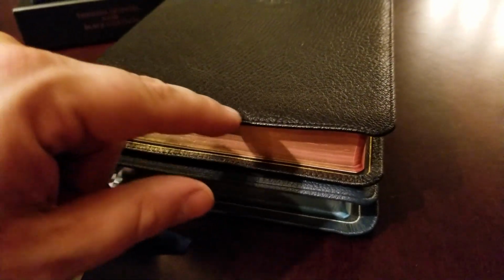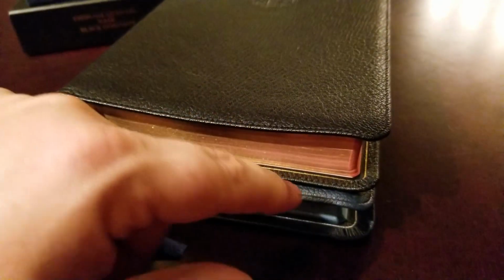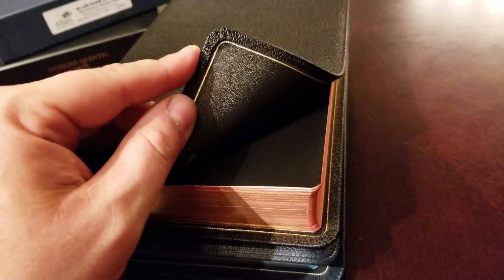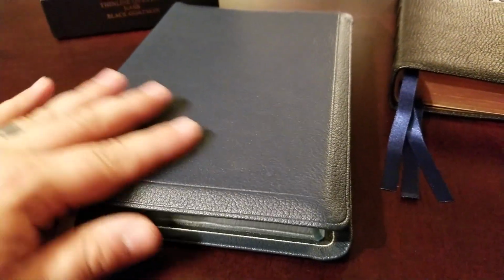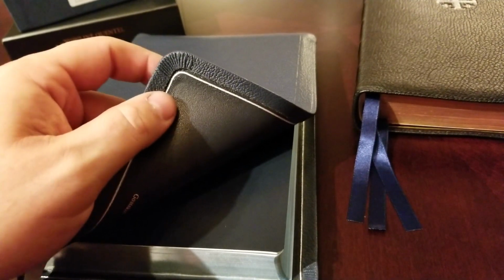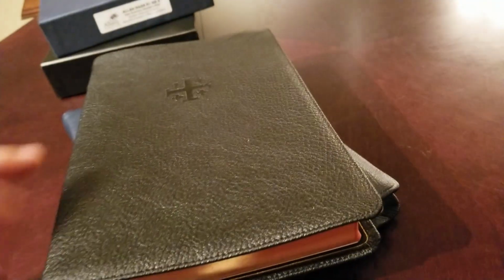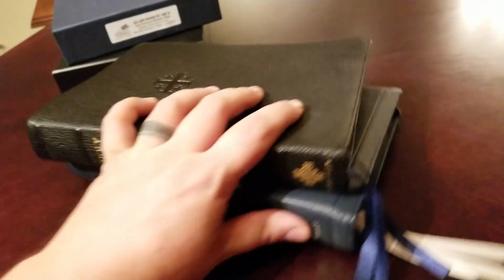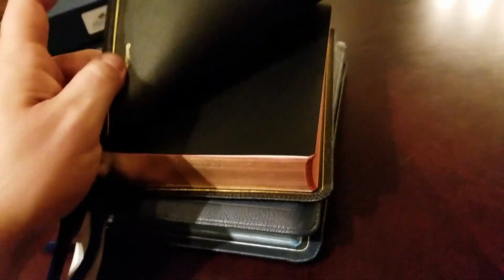Would you prefer the smaller yapp with the stitched perimeter and not quite as nice and neat corners, or would you prefer the larger yapp with the tooled lines around the perimeter and much nicer, neater corners? I'll give my opinion at the end, so just stay tuned.